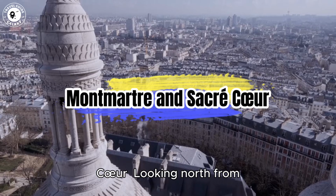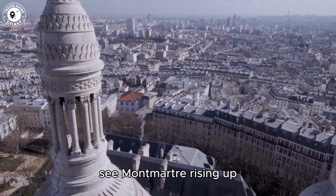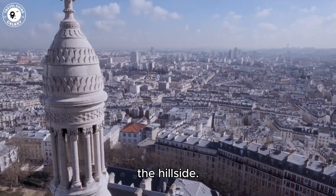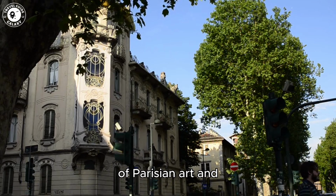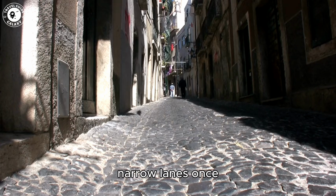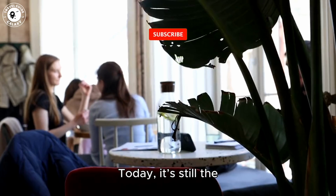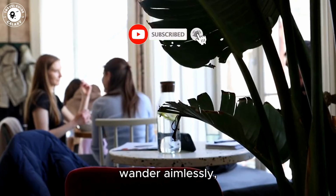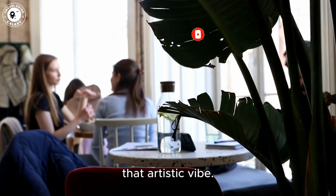Montmartre and Sacré-Cœur. Looking north from the Eiffel Tower, you'll see Montmartre rising up the hillside. This neighborhood was once the beating heart of Parisian art and bohemian life. Twisting streets and narrow lanes once played host to legends like Picasso, Dali, and Van Gogh. Today, it's still the perfect place to wander aimlessly, discover hidden cafes, and soak up that artistic vibe.